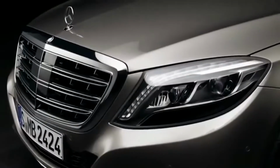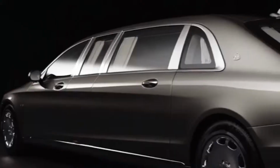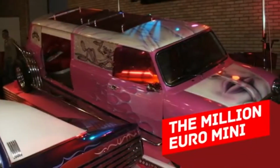We think the Mercedes company is thinking in the right direction, and it won't stop at this. Maybe in a couple of years they'll surprise us again with an even more amazing car. Who knows?